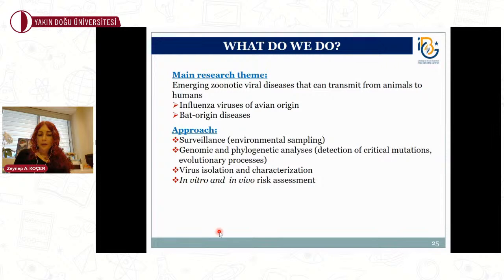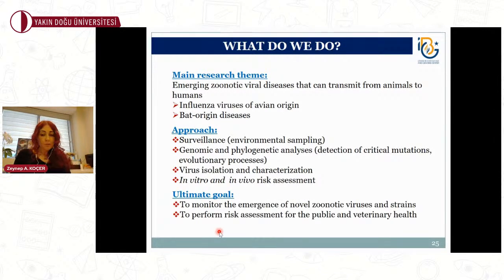Then our aim is to do the risk assessment by in vitro and in vivo assays. And our ultimate goal here is to monitor the emergence of novel zoonotic viruses and strains to perform risk assessment for public and veterinary health.